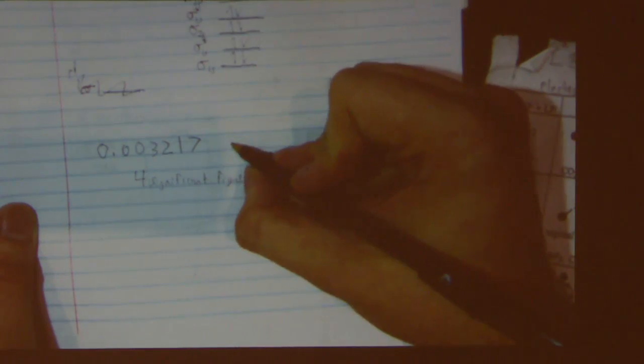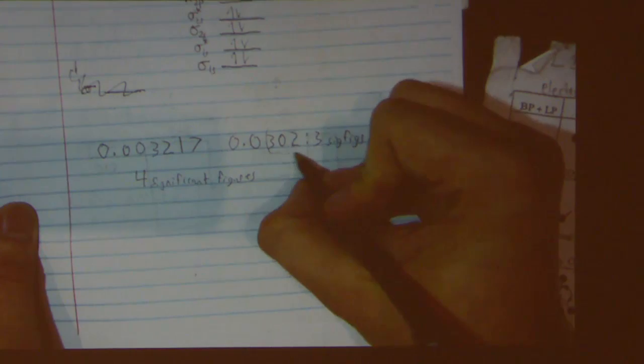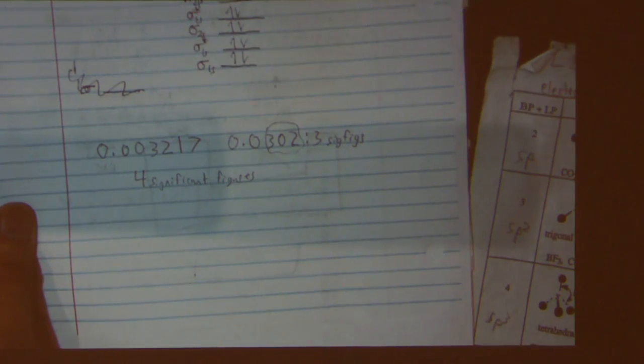However, if I had 0.0302, this one has 3 sig figs, because all 3 of these count as significant figures. It's kind of important you guys look that over just in case. A lot of times they'll have 2 very, very close numbers together, and they will not necessarily be equivalent.